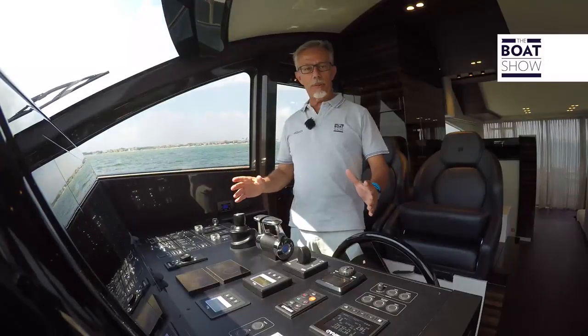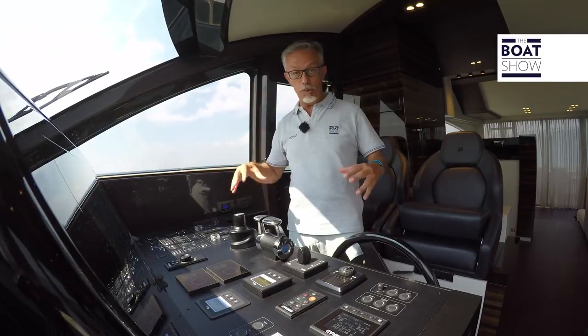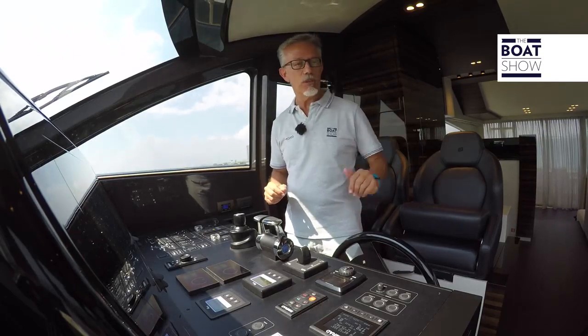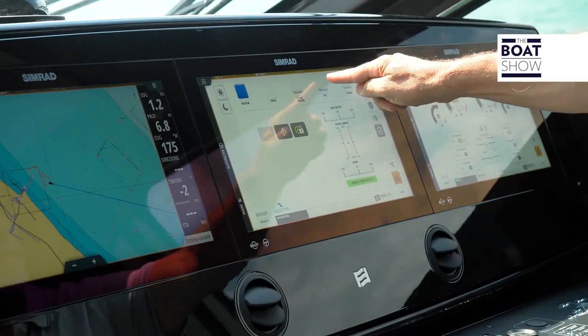Suppose we want to maintain a firm position with a bow in a certain direction and a boat on the spot. Now we have the wind and the sea at the cross, and they are both quite strong. To keep this point, just press here.